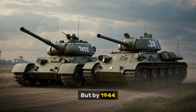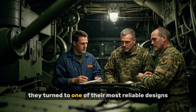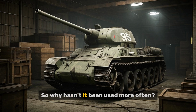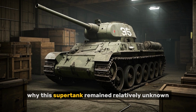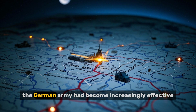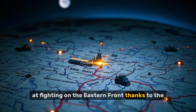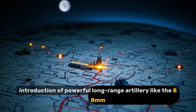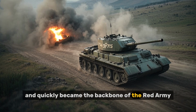But by 1944, it needed an upgrade. To achieve this, they turned to one of their most reliable designs, the T-34. So why hasn't it been used more often? Well, it turns out there was a reason why this super tank remained relatively unknown. By 1944, the German army had become increasingly effective at fighting on the Eastern Front thanks to the introduction of powerful long-range artillery like the 88mm. The T-34 was introduced in 1940 and quickly became the backbone of the Red Army.